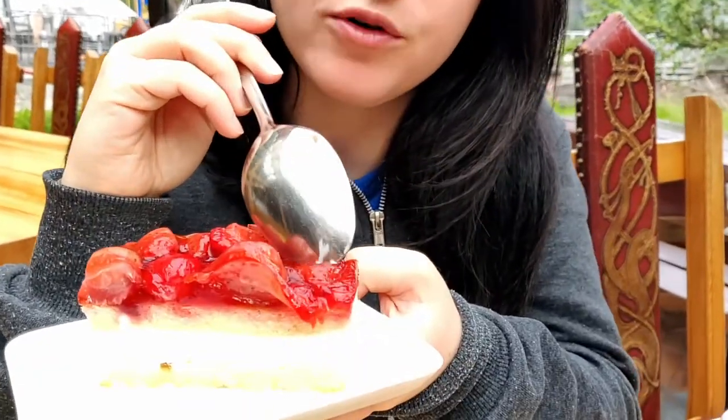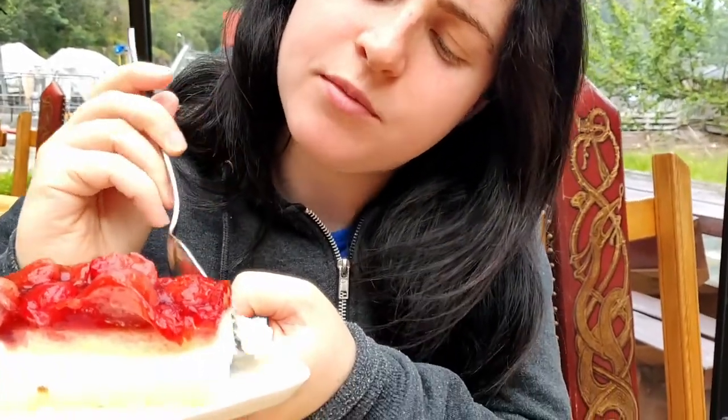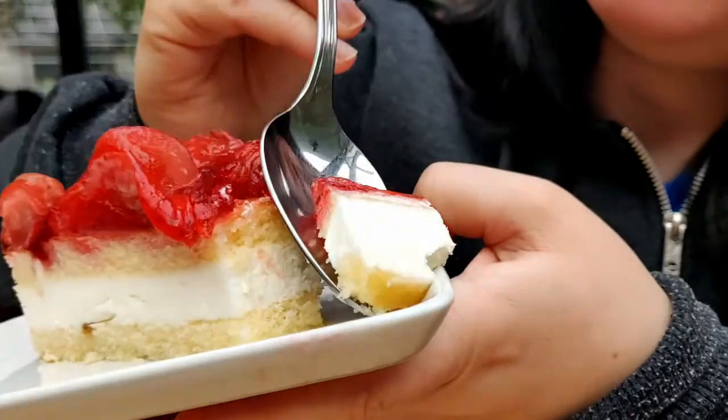This is definitely more of a jelly than a jam. And then the biscuit is really soft, but I didn't really get much of the middle taste. Yeah, it's more of a cake than a biscuit. It was very soft. It's not the most amazing thing I've had in Norway, but it's pretty good. I would give it maybe a 7 out of 10.